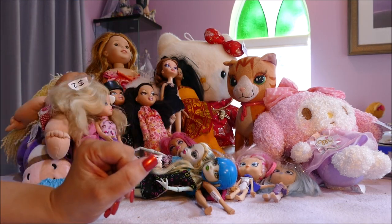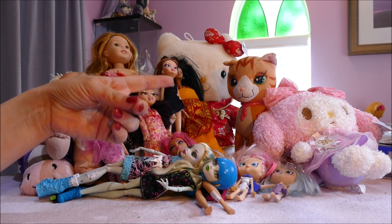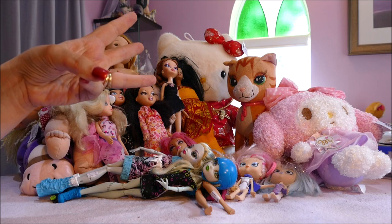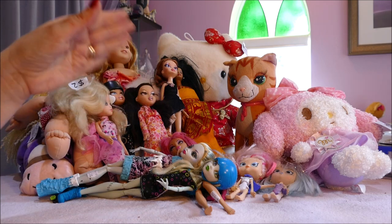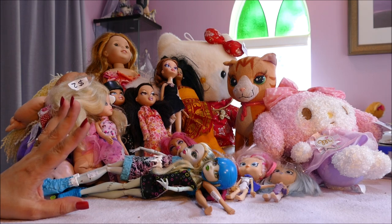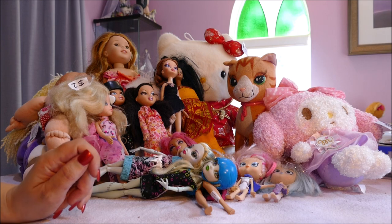I have this last few weeks marketplace haul, and by marketplace haul I mean thrift store finds, secondhand auction wins, and flea market finds. So I've got a good range of stuff here. There is a real prize at the back. You won't believe what we got her for.